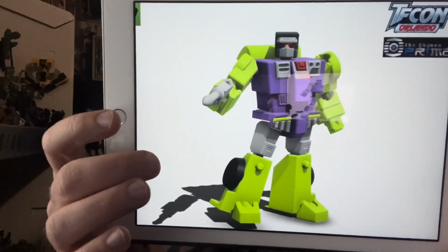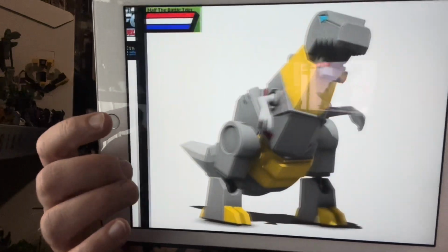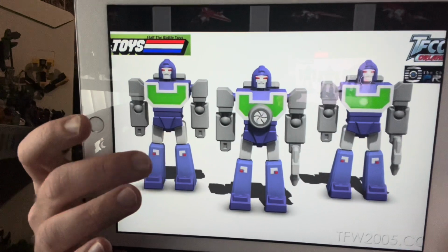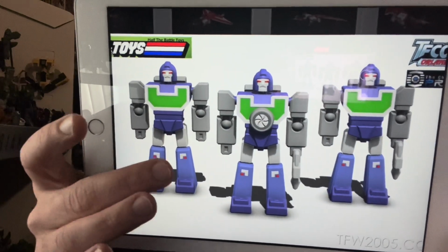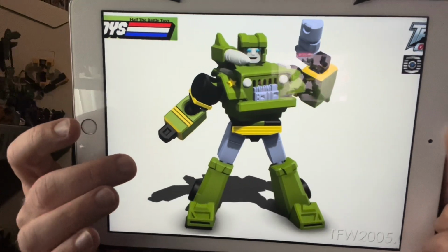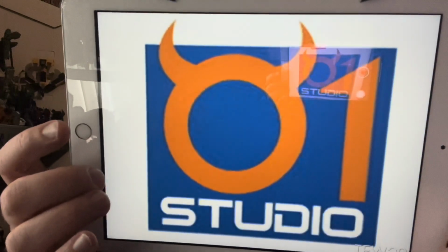Right, this is some of the figures that they're going to be releasing. So we've got some of the Constructicons, we've got Grimlock, we've got of course Reflector. You can see that they're going to have ball and socket joints in the elbows and biceps. So these are going to be a little bit smaller than Doctor Who figures, but non-transforming.